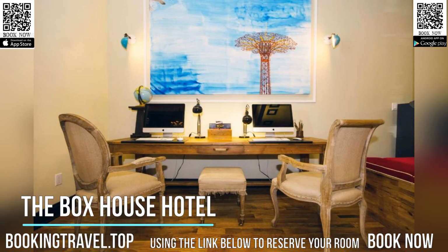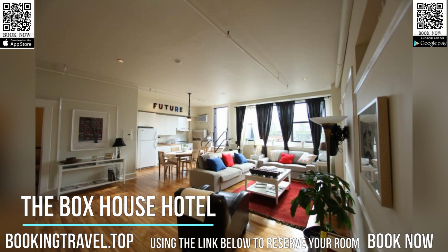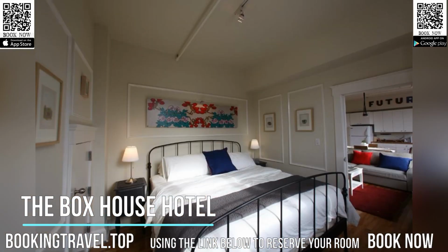Select rooms have a terrace and views of Midtown Manhattan. The hotel offers a fitness center, sauna, and 24-hour business center. Laundry facilities are also available. The nearest subway station is 0.6 miles away. Times Square is 4 miles from the hotel.